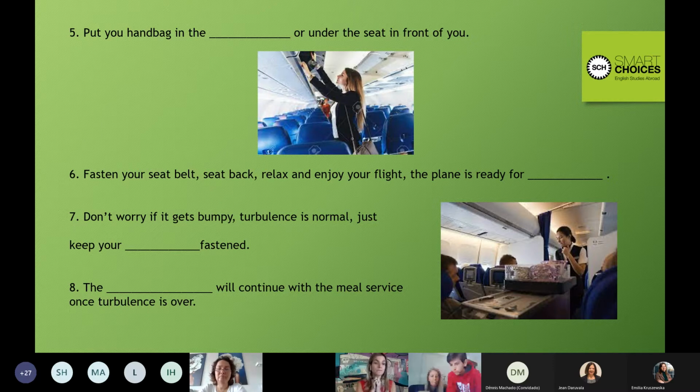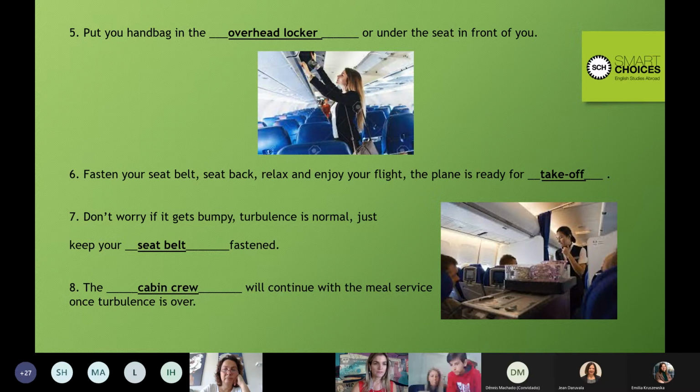We'll continue with the meal service once turbulence is over. So you can see a photograph here. Good, the cabin crew, yes, the stewardess in this case, or the flight attendant, the cabin crew, that would be the British term. Okay, you have the answers there.